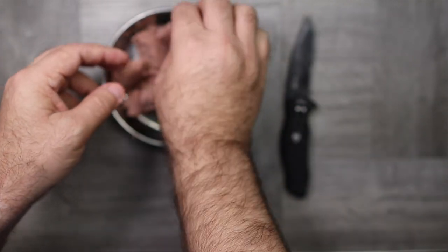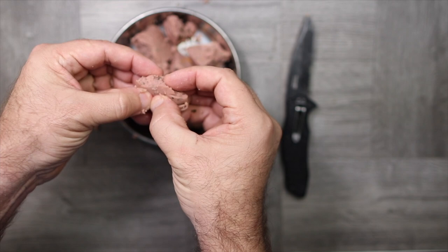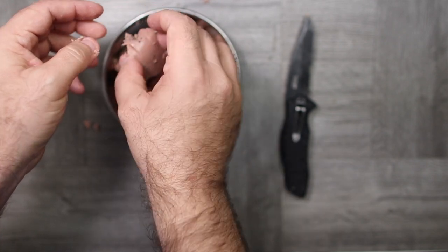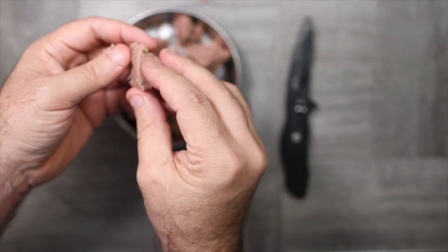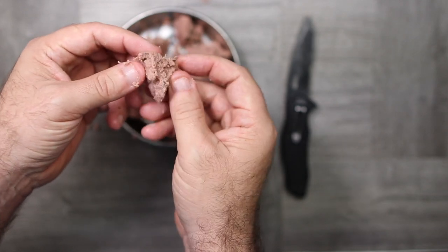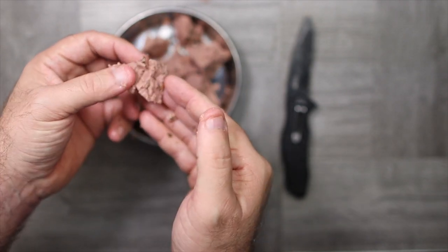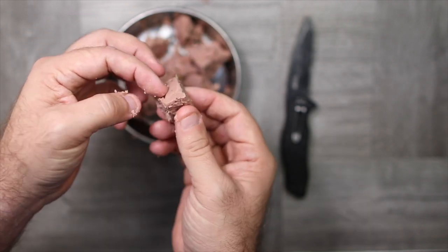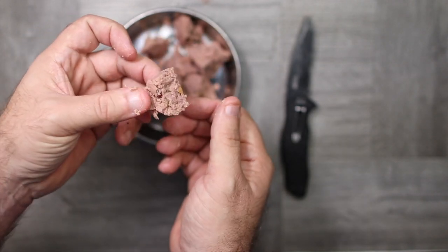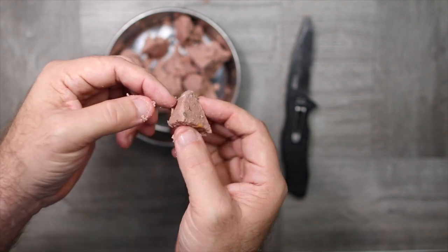You can break this up into as small as you want. You can add toppers to it, of course. You can mix it with their shredded food. There's more vitamins, minerals. Pretty awesome. Alrighty, let's get back to FaceTime and talk a little bit more about this stuff.